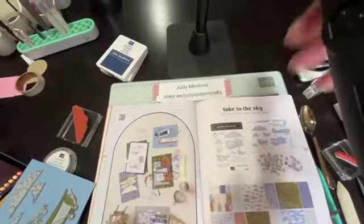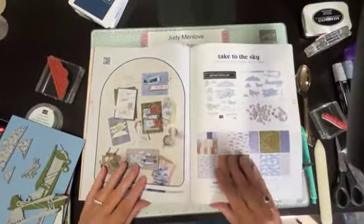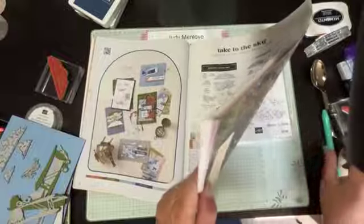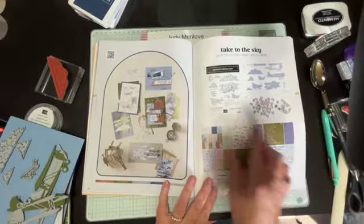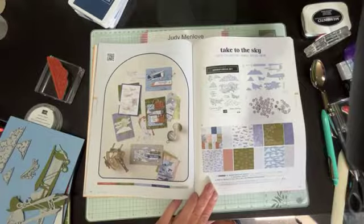All right, so this is more a masculine set because it's plains, Take to the Sky. Anyways, I'll turn the camera down and we can get started. Okay, you need to come up a little bit more. That looks pretty good. All right, so the Take to the Sky collection can be found on page 36 and 37 of the annual catalog.